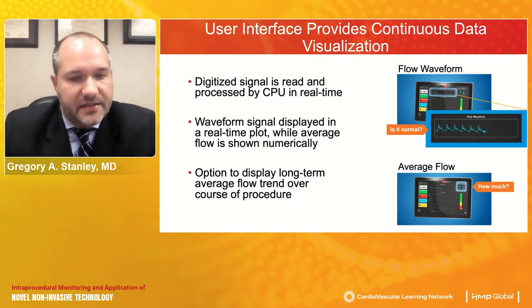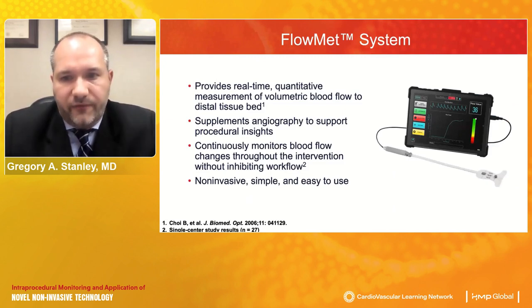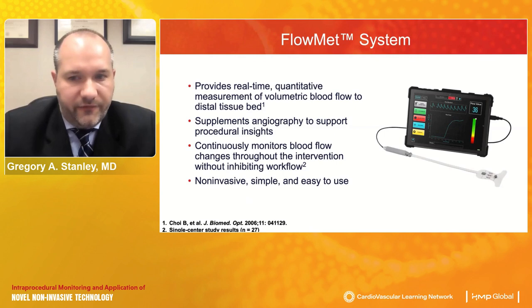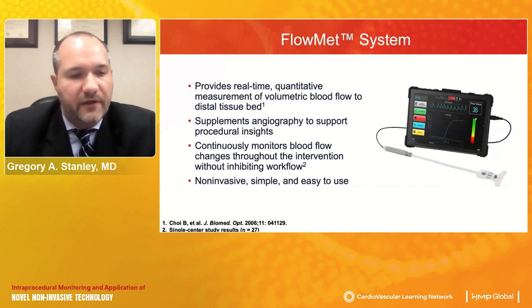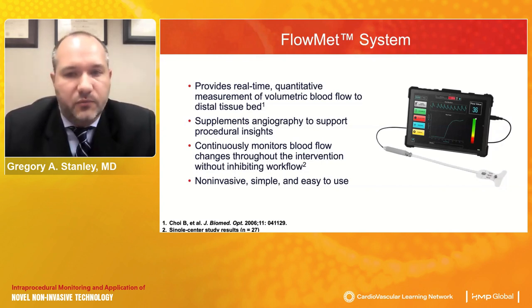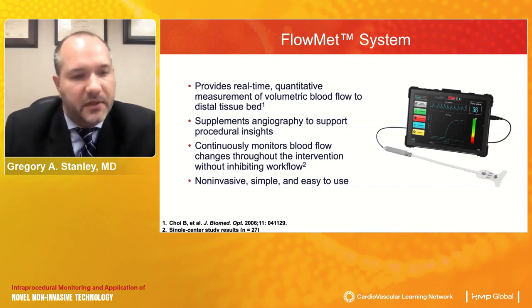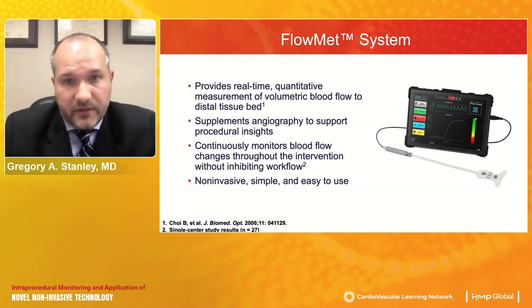There are several different displays that can be shown throughout the procedure to focus in on different parts of the data that's being obtained. The tablet is shown here, and again, has both a waveform and a flow value. You can see on the right-hand side of the display, there is a fuel gauge, which gives us a sense of a combination of this flow value as well as the waveform analytics to give us an idea of, is this a positive good waveform? Is this a good flow value? And we'll get into a little bit more of that here in just a few minutes. Ultimately, this is a non-invasive sensor. It's very simple to set up and simple to use with data that is easy to interpret.